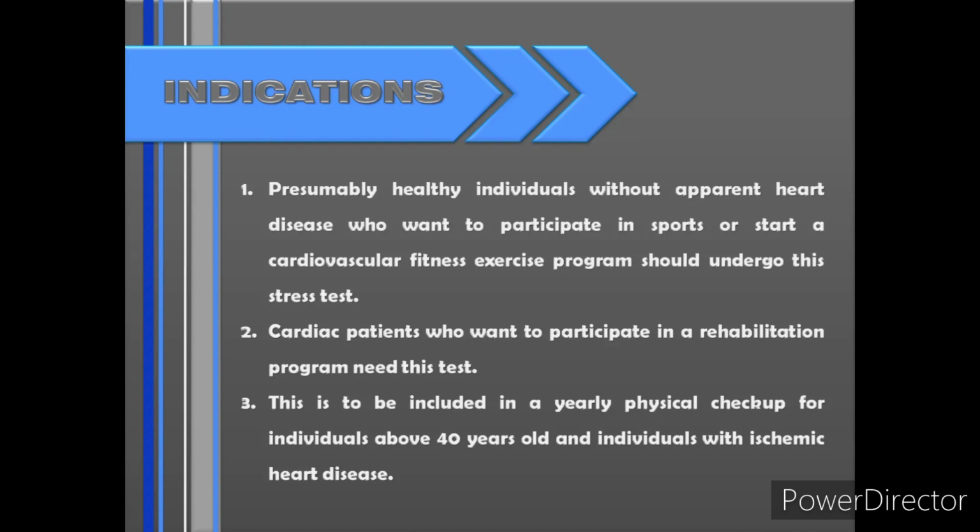This is to be included in a yearly physical check-up for individuals above 40 years old and individuals with ischemic heart disease.